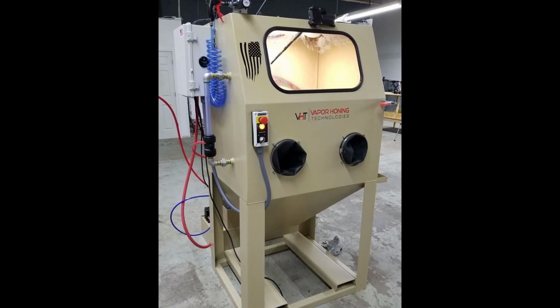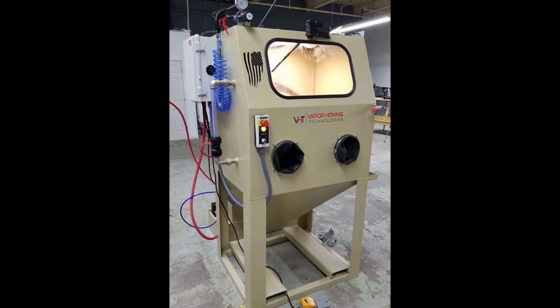But the homemade cabinet that I built to go on top of it does not keep everything contained. It makes the whole shop dusty. So that's something I want to fix. And I might have a lead on a used vapor blaster, which will be like dustless blasting, but in a blast cabinet, which would be pretty cool. So I'd like to potentially get that.